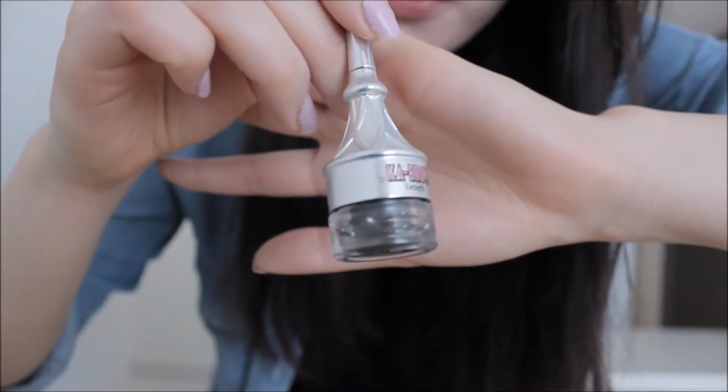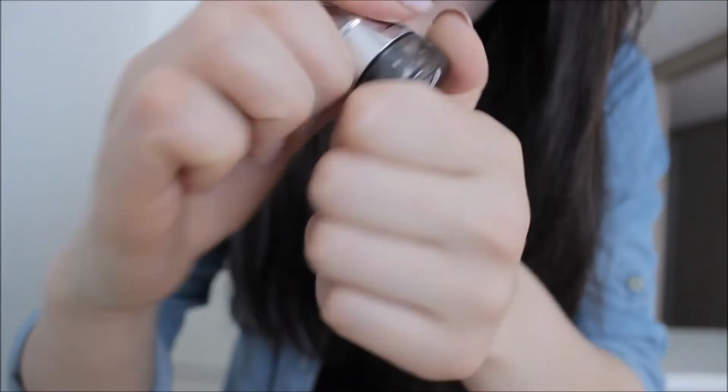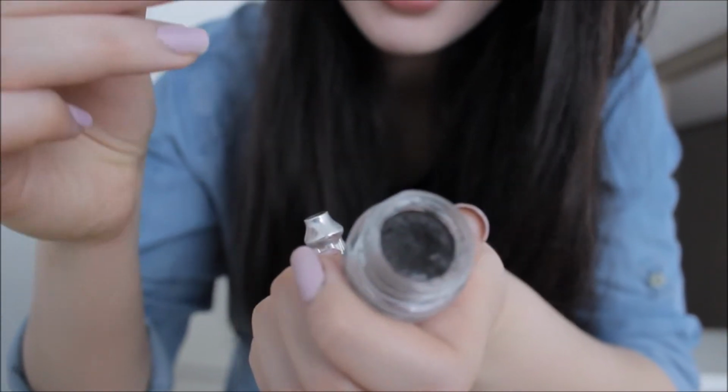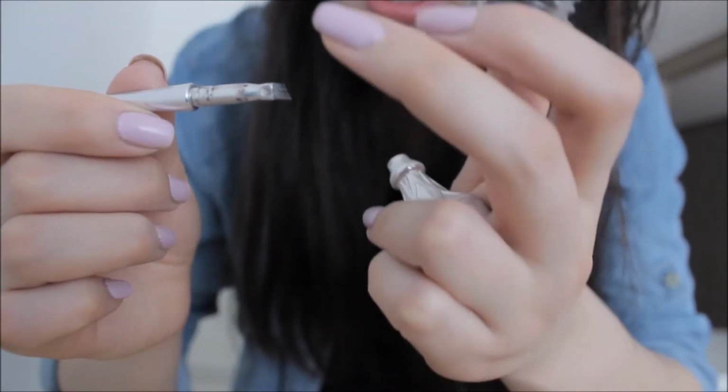Now we're gonna move on to my favorite part, which is the brows. I typically like a thicker, darker brow with very minimal arch. It really frames my face nicely and it gives me more of a youthful appearance. I like to use this item called Kabrow from Benefit, and it's just this little eyebrow powder, and it comes with a nifty little brush that is angled. And you always want to angle the long end away from where you're going.